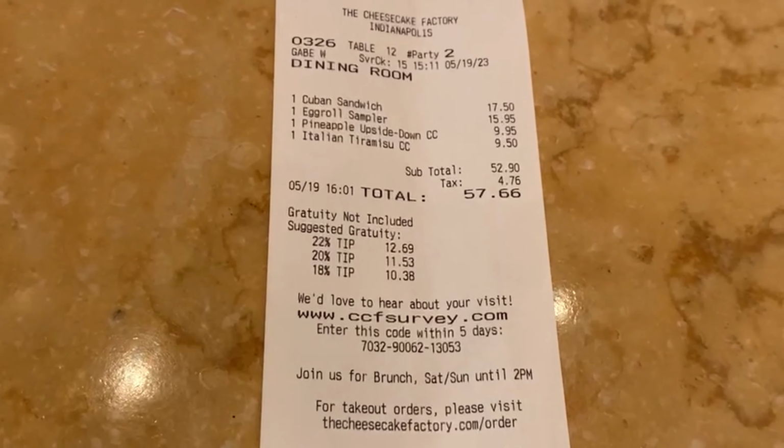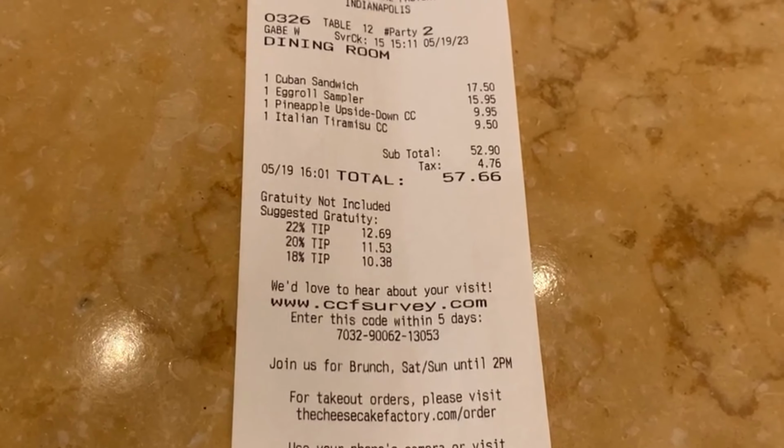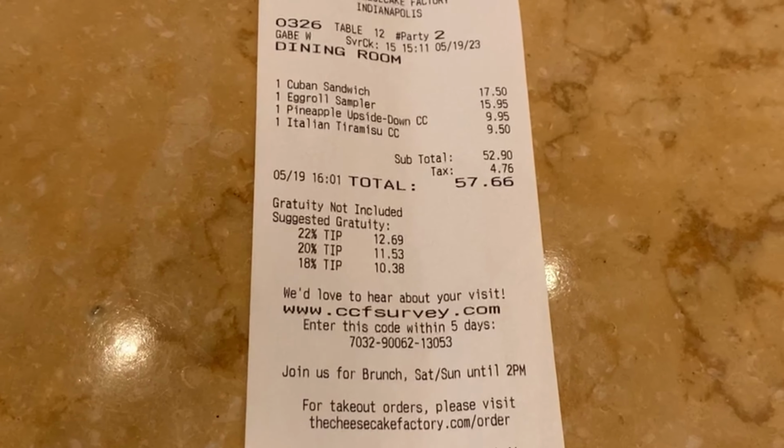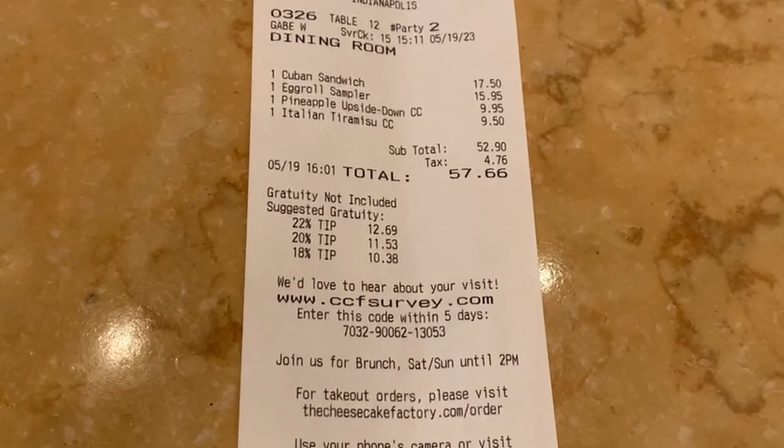It is a fancy thing. We don't come here often, and we are here because our dear friend Ashley gave us a gift card, so shout out to her for doing that. But overall, delicious, pricey, but worth it.